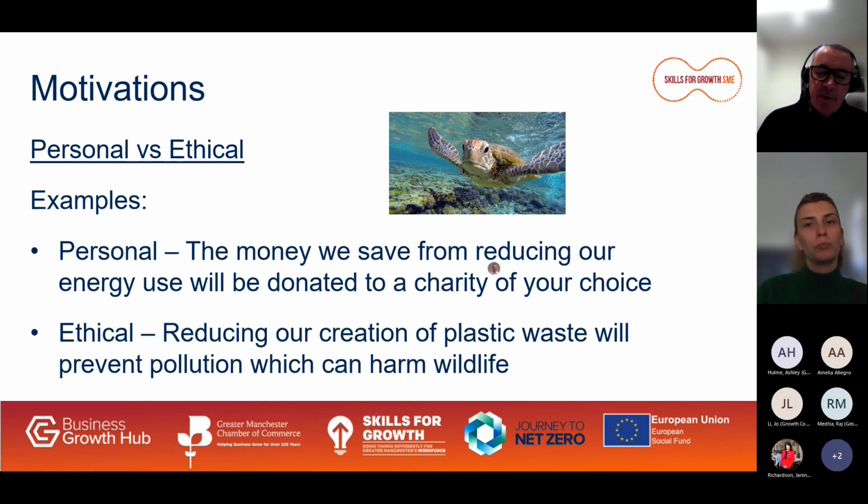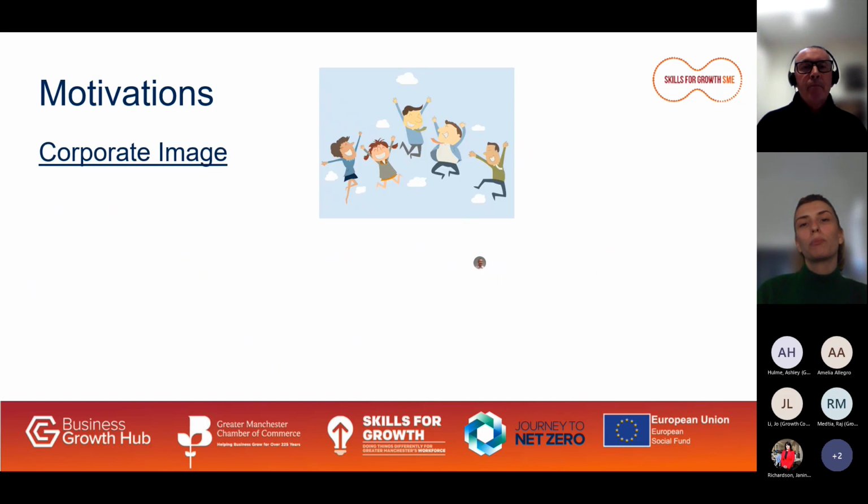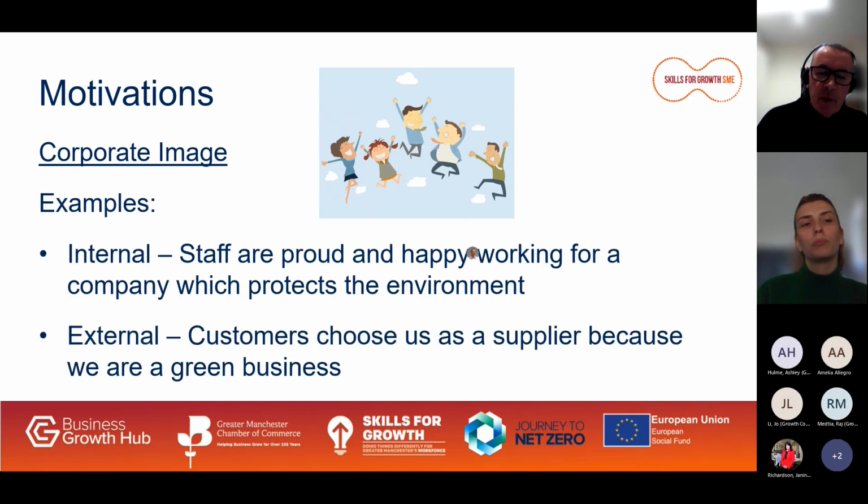Personal motivation is a benefit to an individual, in this case to their chosen charity. An ethical motivation is a benefit to others, here helping sea life by reducing plastic waste. Corporate image motivation, for example. In a green company, staff are proud and happy working for a company which protects the environment. Externally, customers choose us as a supplier because we're a green business. Many tenders now require potential suppliers to have carbon reduction plans in place.